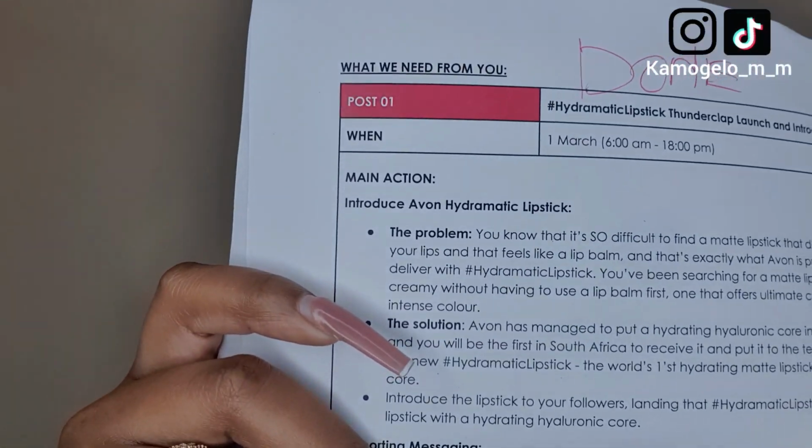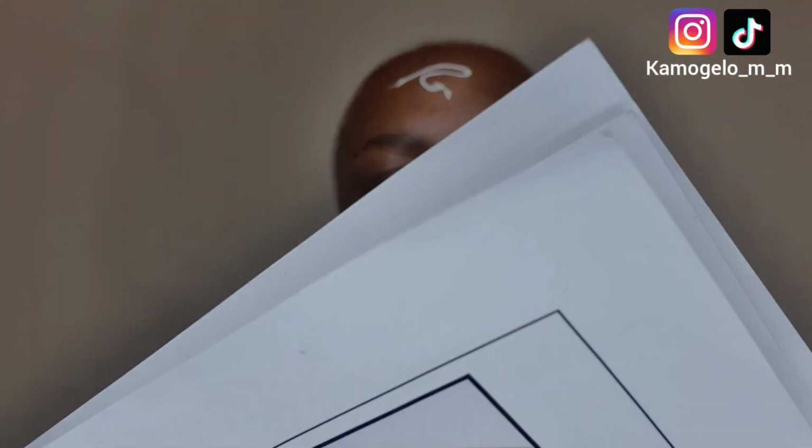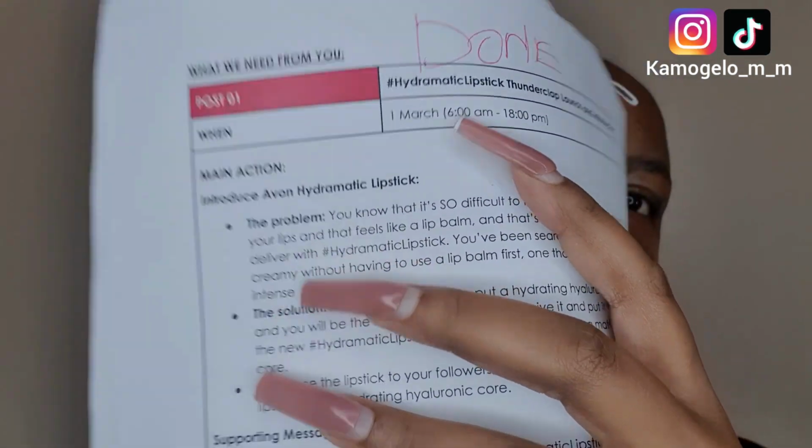For example, I don't know if maybe y'all can see here. On the 1st of March from 6 a.m. to 6 p.m. we had to put up the first post, and I think this one consisted of 5 posts where we also had videos. They tell you if they want a picture or a video, and what you need to write about. It's not that strict, but it has its own rules. Use these hashtags, don't do this, don't use this type of music. They even send you the type of music you need to use.